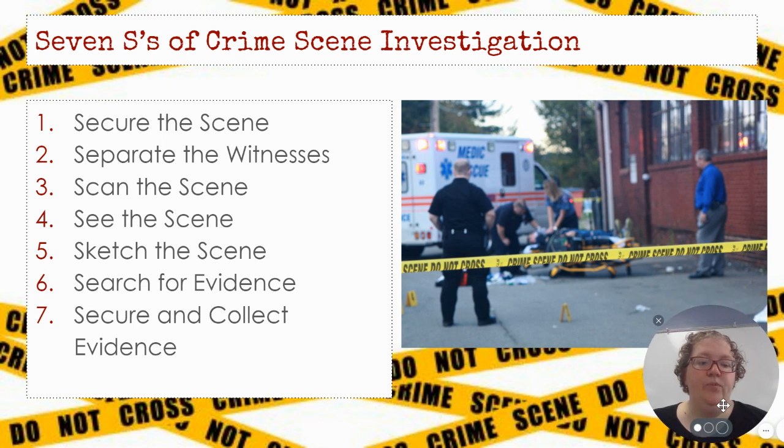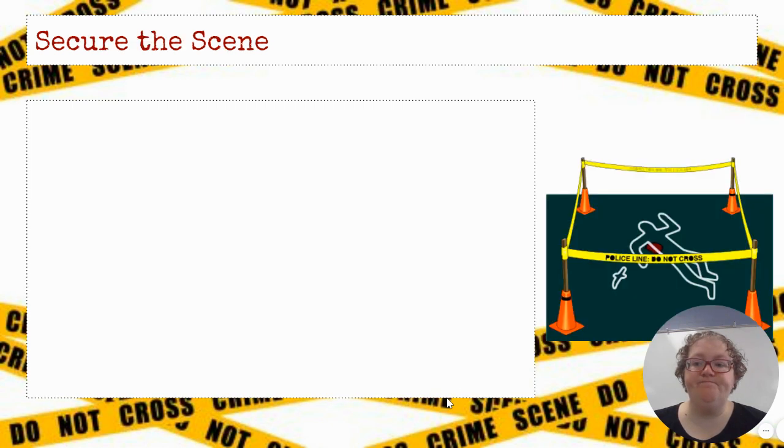All right, so when we talk about processing a crime scene, we're going to focus on something called the 7 S's. The 7 S's are a series of events. They all happen in this particular order in order to process the crime scene correctly. First is secure the scene, then separate the witnesses, scan the scene, see the scene, sketch the scene, search for evidence, and then secure and collect the evidence.